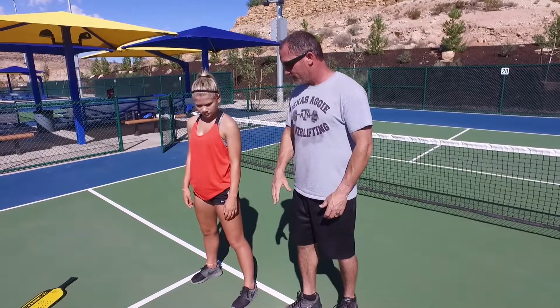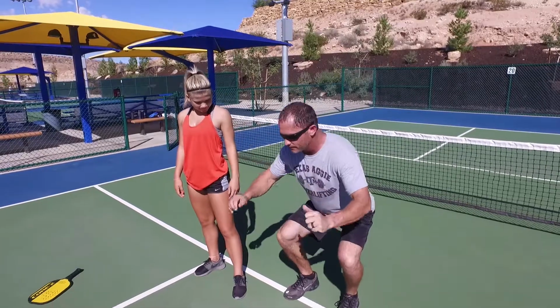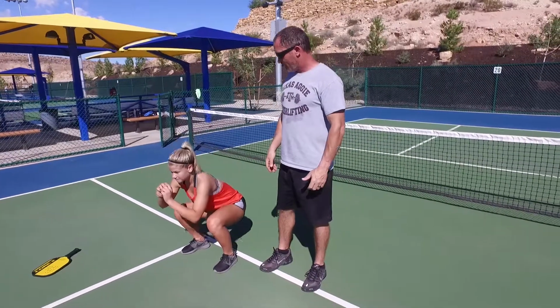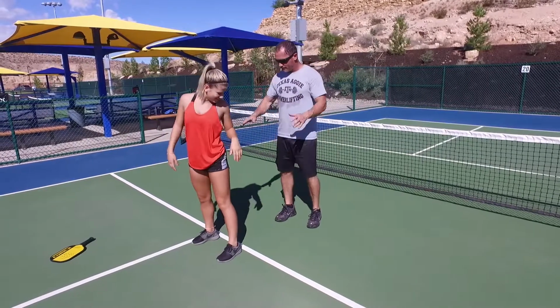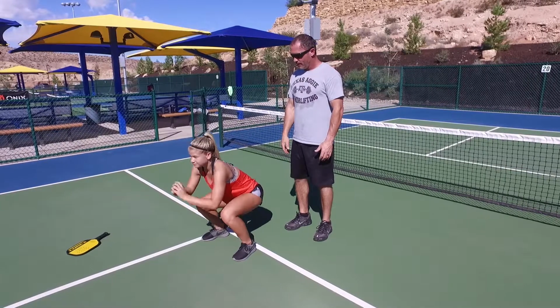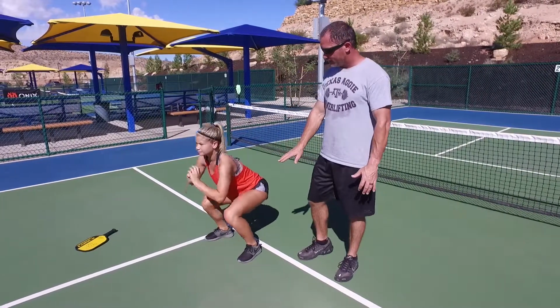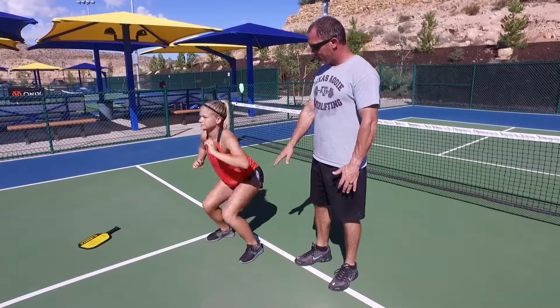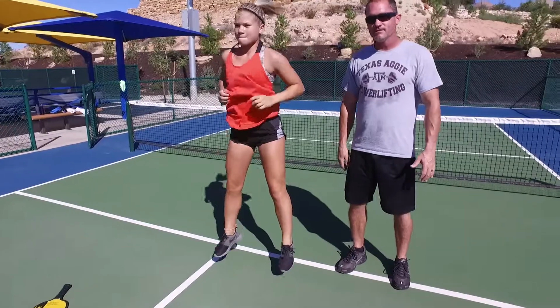All right, so the next thing we're going to add to this is we're going to continue with the same thing. We're going to go all the way down to a deep squat, and now we're going to jump. We want to just jump and land in the same spot, perfectly. Okay, go all the way down, jump. One thing we want to watch is making sure her kneecap stays over her knees, and that she's landing softly.